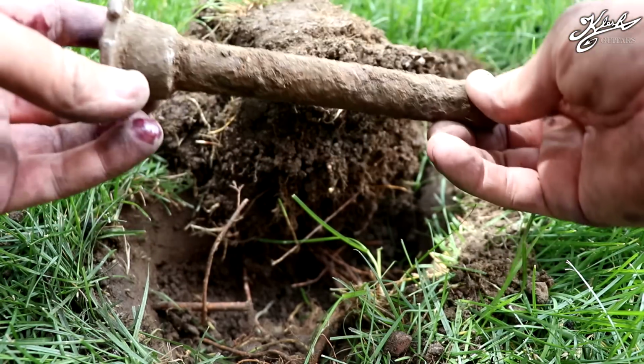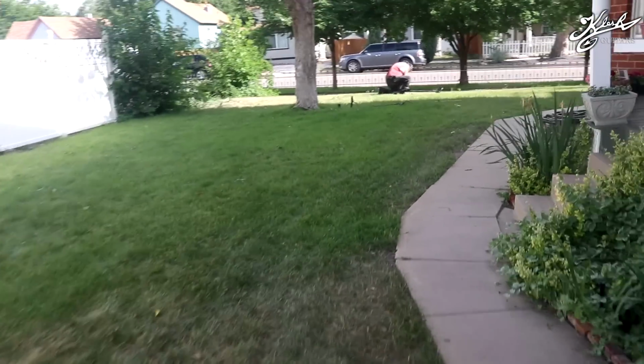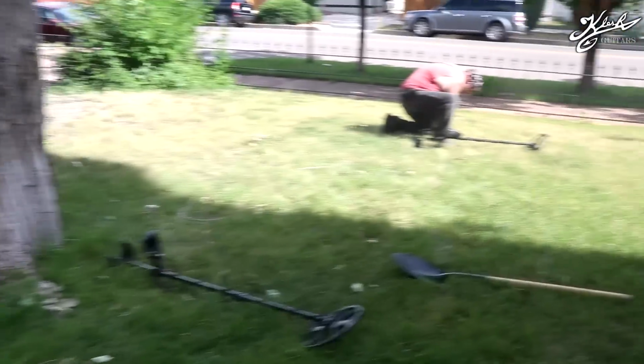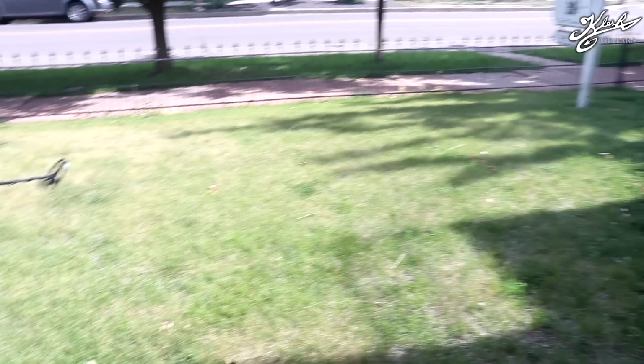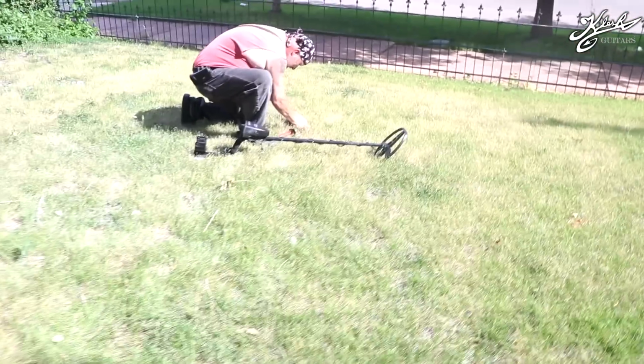Yeah. Old threads. Cool. Okay, so we detected pretty much all around here. We did find a few little relics, a couple coins, no silver. Basically, we've just been cherry picking the coin targets, the coin signals, hoping for a nice deep solid 83, 85 for a silver dime or something. We have not found anything really old yet as far as coins go, but we did find a couple cool relics, and I'll show those in a minute.